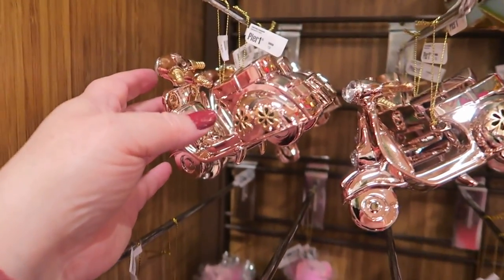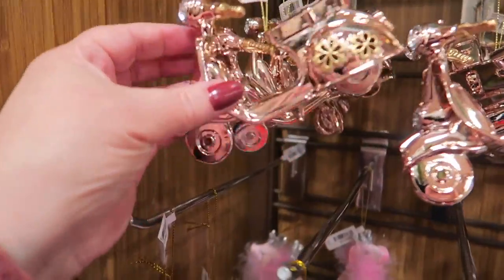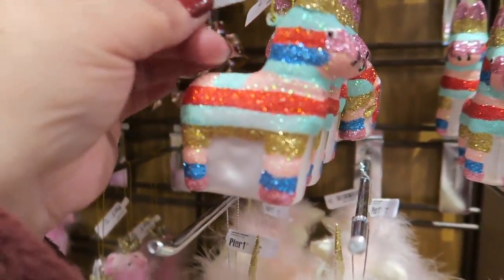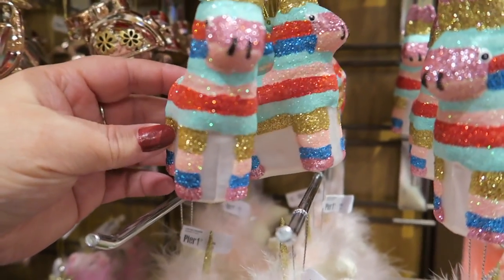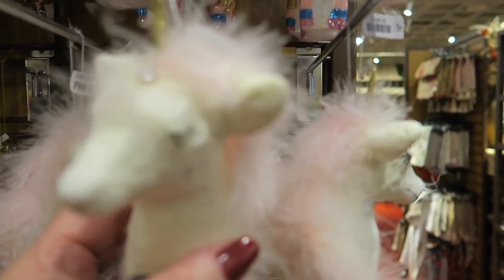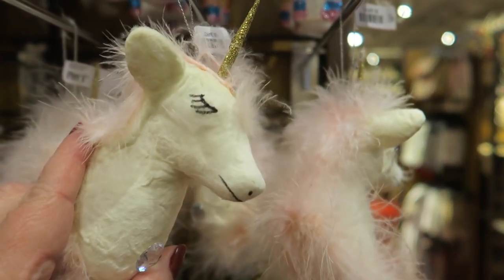Then they have little scooters for $5.99. And they're like a rose gold color. Let's see. These are $8.99. These are $6.99. If I can turn around for you. With a unicorn.